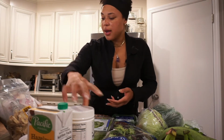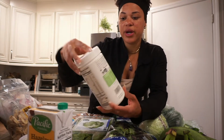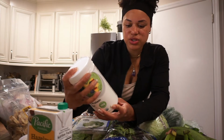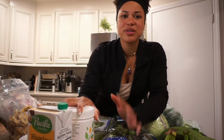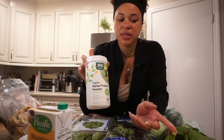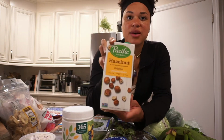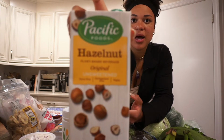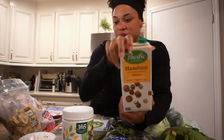So for dairy, I got some goat cheese crumbles, some sliced goat cheese like I use on my burgers. I also got some hemp protein, and this is a great one from Whole Foods because there's nothing else in it. It's literally just hemp seed powder. No sugars, no additives. You don't need that. So I use these for my protein shakes with my frozen bananas and my blueberries. And this week is going to be hazelnut milk. I usually use hemp milk, but hazelnut milk, we'll see how it goes.